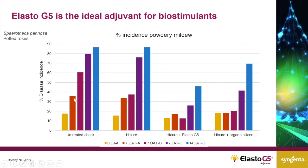In the untreated check, you can see we've got a high level of disease incidence kicking off. We're reaching 90 or 85% by the end of this trial. By using HiCure by itself, you could see that we don't really have an impact with HiCure by itself. So on 7 days after treatment B, we have got a reasonable level of control compared to the untreated check, but quite quickly we bounce back to a similar area. By using it with Elasto, we start really improving that plant health, which helps it reduce the opportunity for the powdery mildew in this situation to take over.